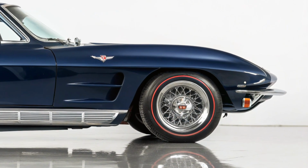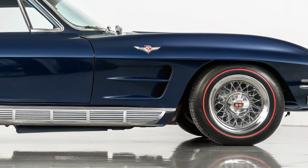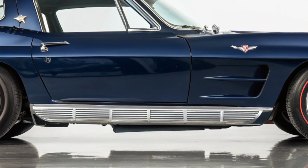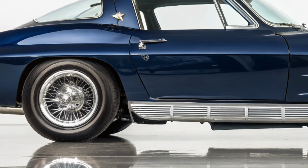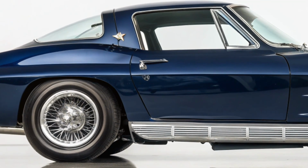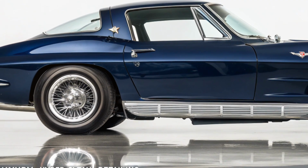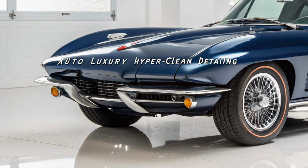Paired with either a 4-speed manual or Powerglide automatic transmission, the Corvette delivers sharp acceleration and responsive handling. Its independent rear suspension, introduced in the C2 generation, gives it impressive stability around corners, while the lightweight fiberglass body improves speed and agility. Top configurations could hit 0 to 60 mph in about 5.6 seconds, making it one of the fastest American cars of its era.